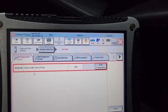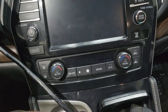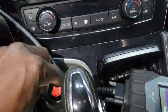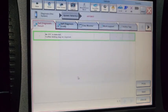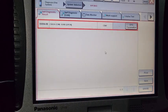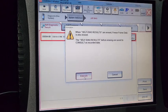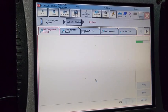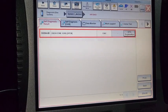Okay, now if you erase it, can it go? No. Okay, let me turn this one off. Then just go change the stuff. Turn the ignition on and send the clear code. Execute. The crash data closes, but it comes back again. I'm gonna clear it again. You're gonna see it's coming green. Execute. Close. Green. Never goes away. So the crash zone sensor is now good.